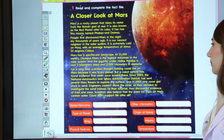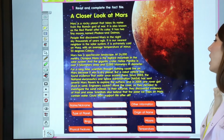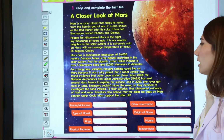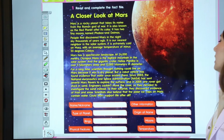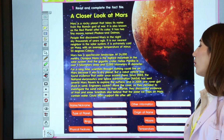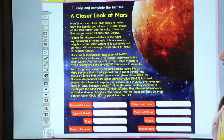Since 2003, the National Aeronautic and Space Administration, it means NASA, has sent several Mars rovers to explore the surface. And in 2009, one rover got stuck in sand. Engineers couldn't move the rover, so they decided to investigate the sand instead. To their surprise, they discovered evidence of frost and snow. Scientists also believe that the polar ice caps on Mars contain water. Could Mars support life after all? That's a good question, and we are not sure about it actually.